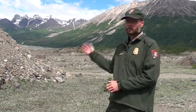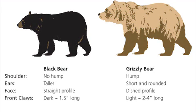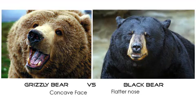We're going to be talking about bear safety today. That's really important if you're traveling through Wrangells because a lot of what you see behind me is bear country. We have black bears and we have grizzly bears. The difference between black bears and grizzlies are numerous factors. Color is not a good thing to try and determine whether or not you're looking at a grizzly versus a black bear. Black bears can come in multiple colors from brown to almost blonde to jet black. Grizzly bears can also come in a variety of color phases.